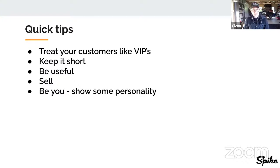Here are some quick tips. Treat your customers like VIPs. Treat them like individuals. It's so much easier to sell to an existing customer, and yet so often we don't. We're always looking for those other customers, right? And using Facebook and social to run those promos to get those new customers in, and then cleaning out the ones who are just there for the competition. That's a great tactic to use.